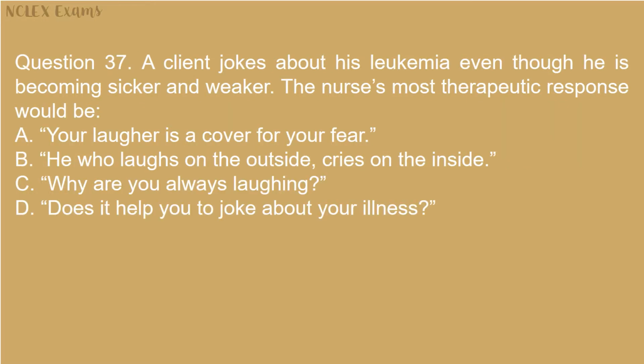Question 37. A client jokes about his leukemia even though he is becoming sicker and weaker. The nurse's most therapeutic response would be: A. Your laughter is a cover for your fear. B. He who laughs on the outside cries on the inside. C. Why are you always laughing? D. Does it help you to joke about your illness?